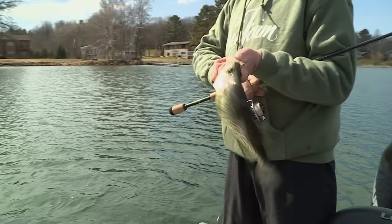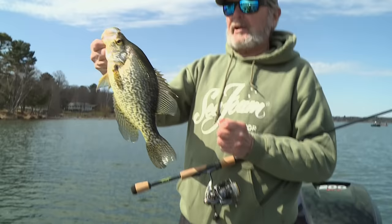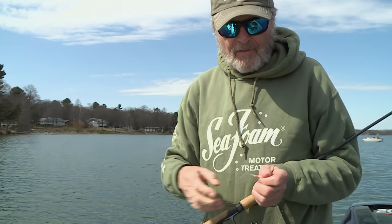And the magic hour hasn't even started yet. The wind laid a little bit. That sun's got that water cooking, and the crappies are cooking up too. They're loving what they're seeing. And it's just going to get better and better as the day goes on. Love this time of the year.